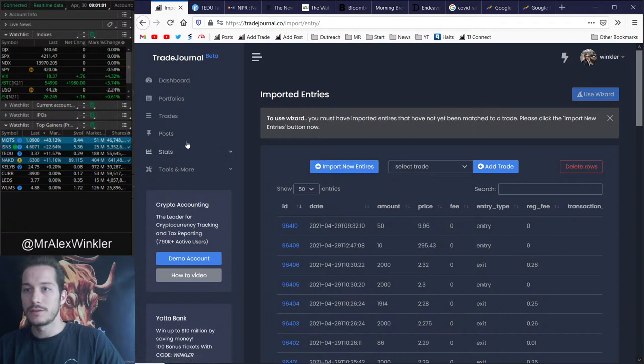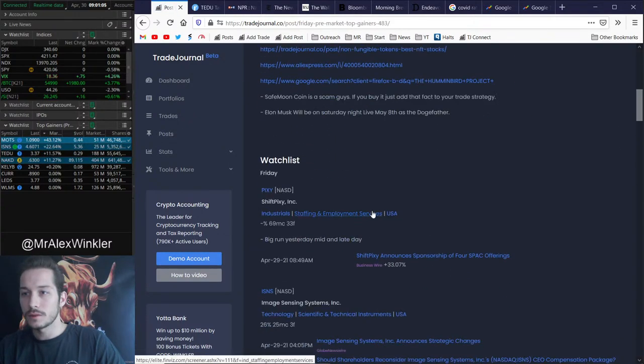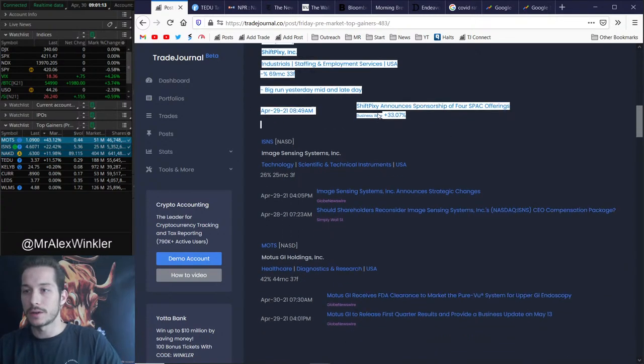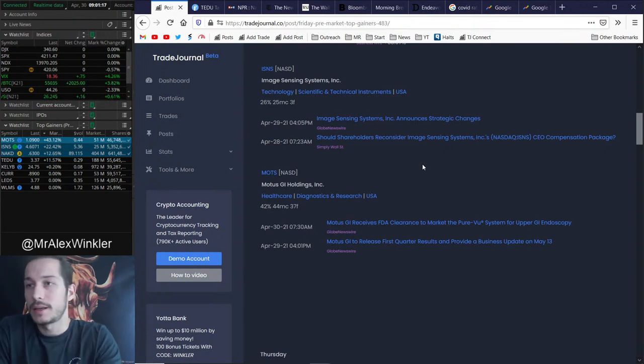Let me go here to posts. Pixie had a great mid to late day run. I don't know if you guys were trading Pixie yesterday. I was not, but I was looking at it this morning. Lately we've been getting some really good movers, kind of mid to late day.